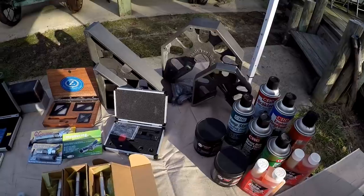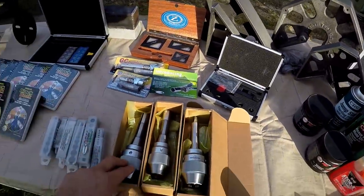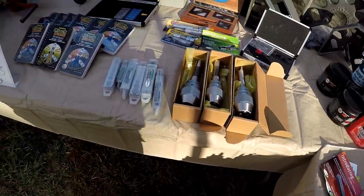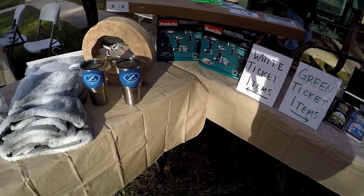Look, we got some Fireball tools, some Z-squares, and some keyless chucks from Precision Matthews. These are really nice right here. Black Books, Makita tools, even some handmade.